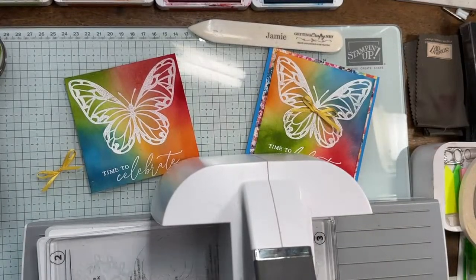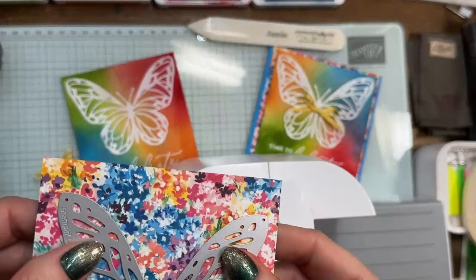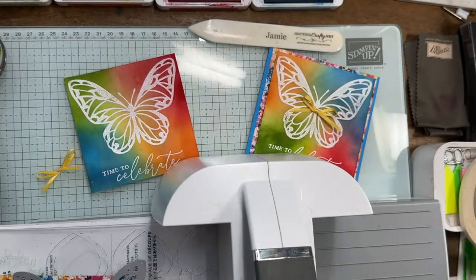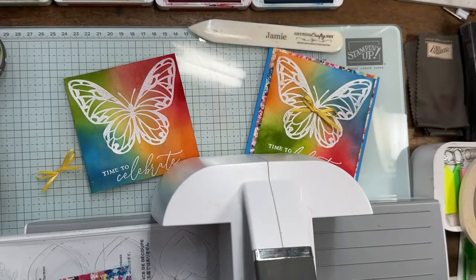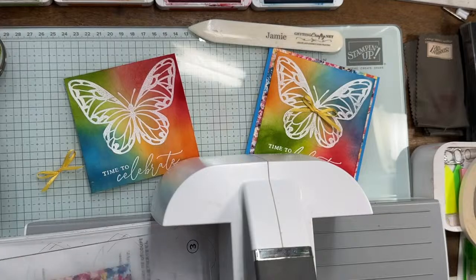And we're going to die cut the center out with one of these butterflies. I'm going to create a card with that tomorrow. This paper is free for a limited time during Celebration, my friends. You want to grab it while you can, or you can grab our starter kit and purchase it, get the discount and the free stuff. I'm telling you, best deal ever.